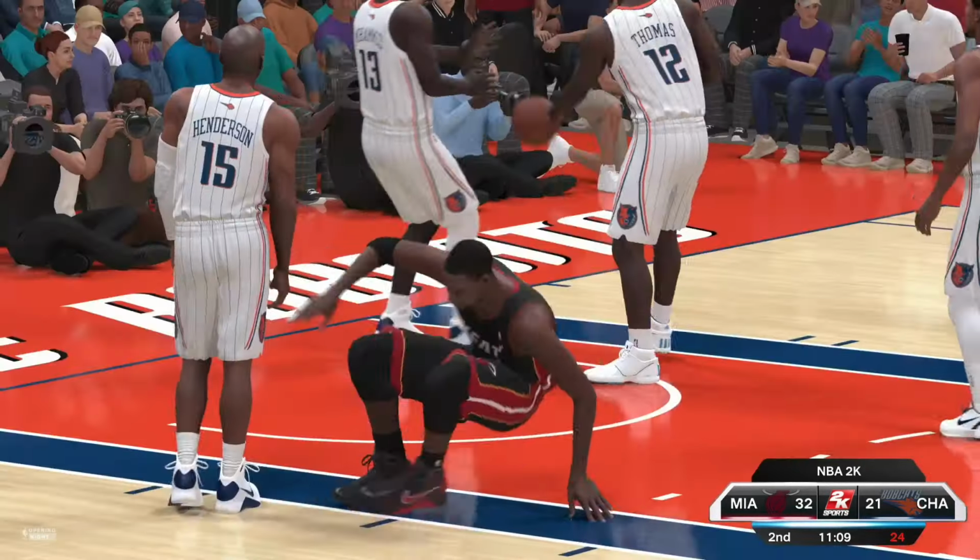The 2K leaderboard provides us now with this list of last season's assist leaders. Fifth on the list, LeBron James. Very few guys pass the ball better than he did. I mean, he didn't just have eyes in the back of his head. It's almost as if he had them on both sides, too.